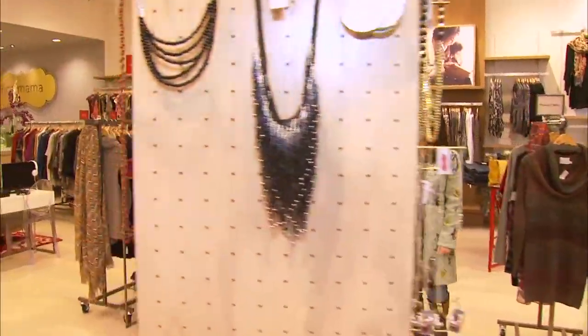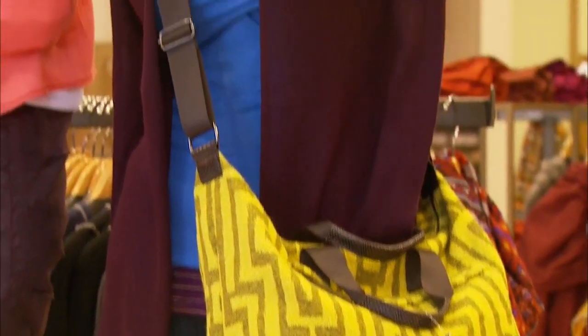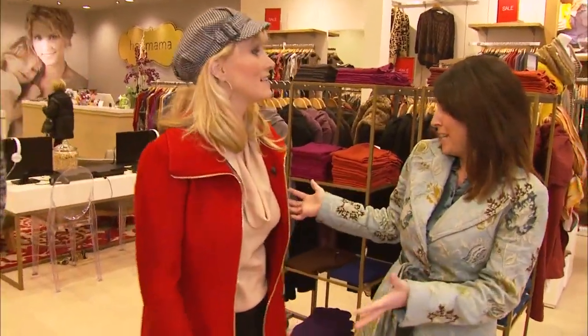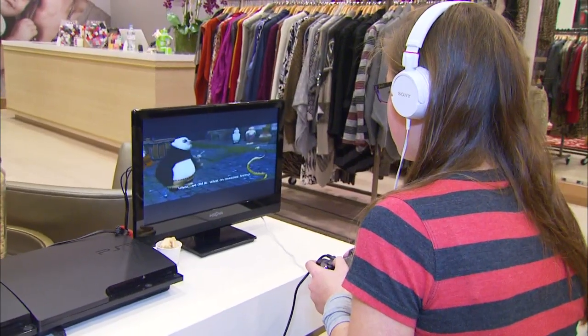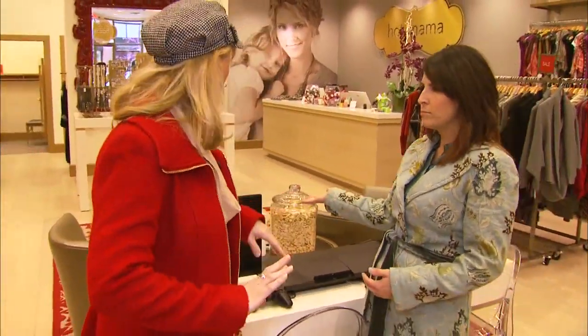It makes me want to think maternity, but it's not. It is a lifestyle store for moms, and basically what they do here is help make your time shopping somewhat enjoyable if you have little kids. They have toys, animal crackers, and PS3s. Oh my goodness, they thought of everything. And there's a seat for your husband to sit in.